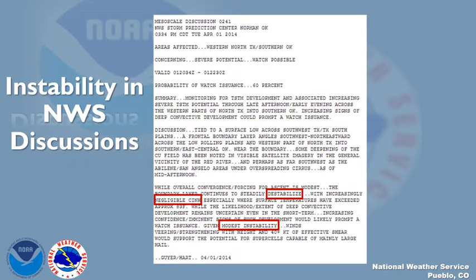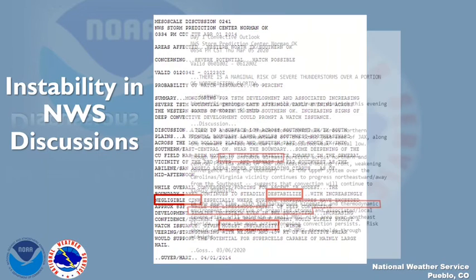So what does instability in discussions look like? I have a few examples here. Here's a mesoscale discussion from back in 2014. I just highlighted some terms that they used, like destabilize, negligible, and modest instability.